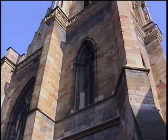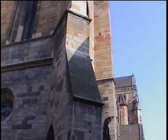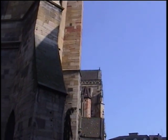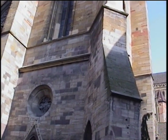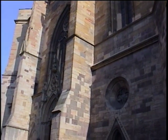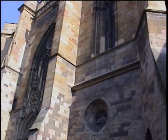Have you been to Fribourg? Strasbourg? Okay. Freiburg in Germany, yes, Strasbourg. You have another kind of stone which is pink. That's the pink sandstone, more typical in Alsace, and that came from the mountains, Les Vosges. If you go to Strasbourg, all the old buildings are made with the pink sandstone.